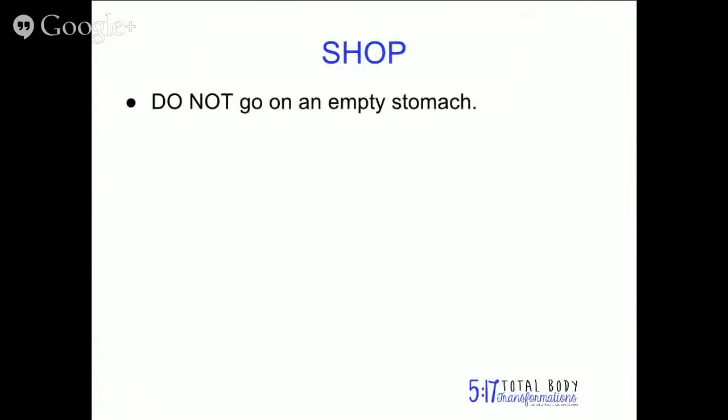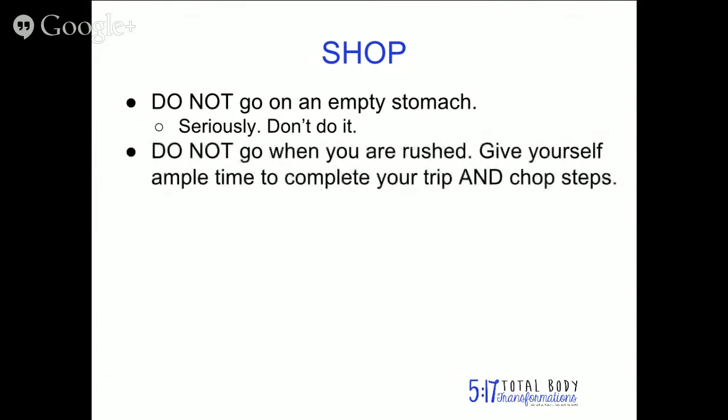This also seems maybe obvious, but don't shop on an empty stomach. Don't do it. Seriously, don't. Everything is going to look good, and it's going to be incredibly difficult to stick to your goal. Don't shop in a rush. Give yourself ample time to complete your trip and to finish your prep steps. You may really need to dedicate one afternoon to this. That may seem incredibly tedious and time-consuming, but I'll show you in a few minutes how that's actually the exact opposite. Again, seriously, don't be rushed.